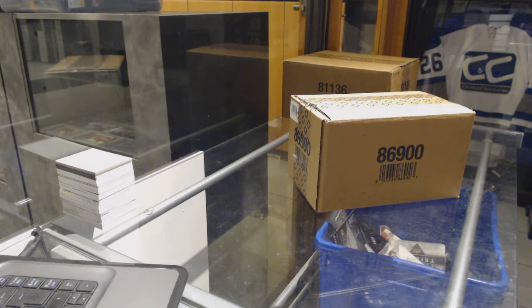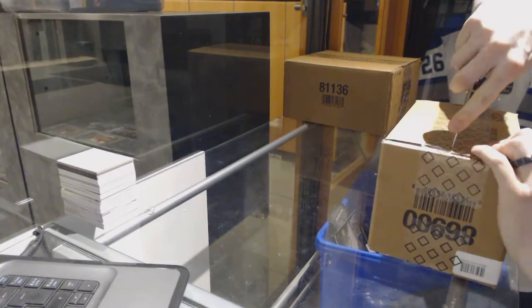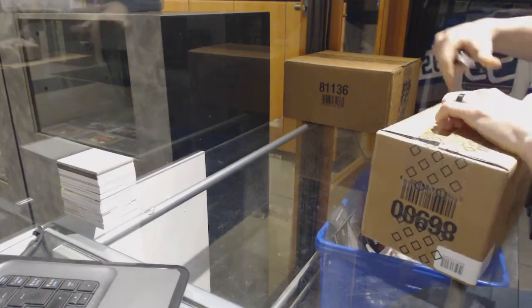Here we go, CNC group break number 6942, 1617 Upper Deck SPX 10 box case break. So good luck, everybody.